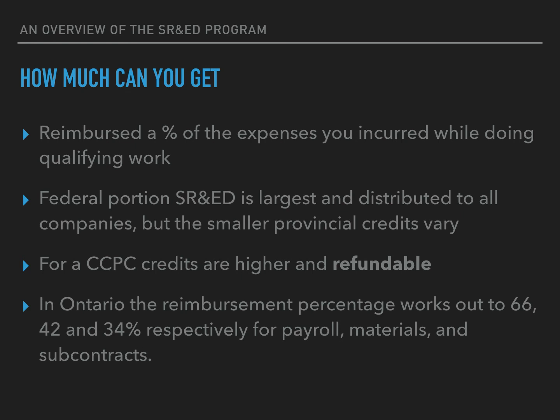So as I mentioned off the top, the SR&ED program is worth $3 billion annually. And it's reimbursed as a percentage of the expenses that were incurred. And these percentages are actually very high. So if you've got a full-time employee in a CCPC in Ontario, for example, oftentimes you're getting 66% of that full-time employee's salary back in the form of SR&ED credits.